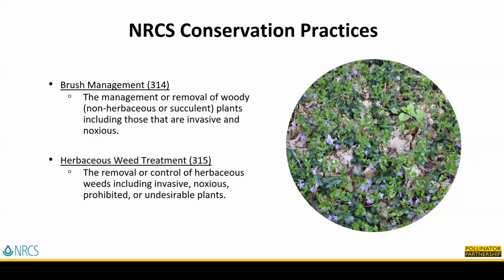Okay, so if you decided to work with NRCS, the Natural Resource Conservation Service, they have financial and technical assistance to support you tackling these invasive species. If you are working with NRCS, there are two common conservation practices that they would use to tackle them. There's brush management, which would be for the woody species, and for the herbaceous species, it would be the herbaceous weed treatment. And 314 is just their practice code, and 315 is also their practice code.